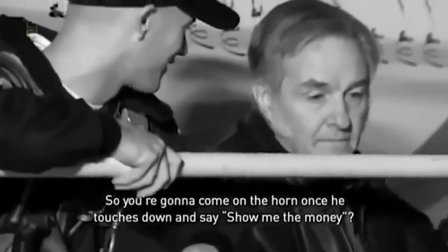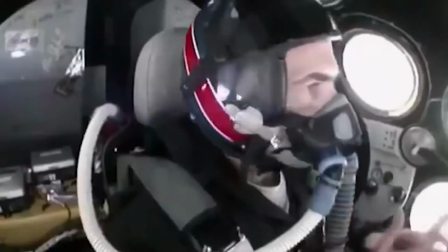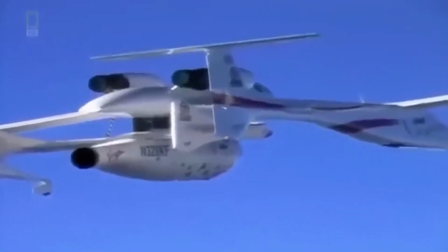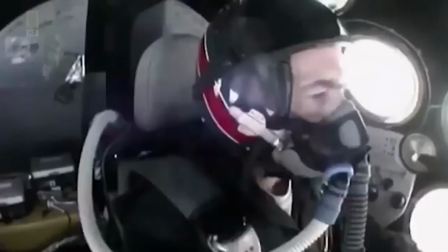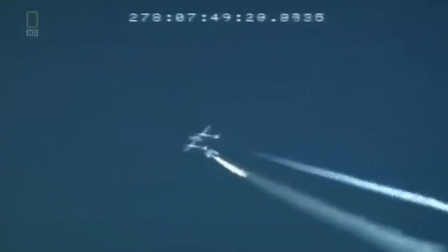So you're going to come on the horn after he touches down and say, "Show me the money," right? Coming in 10 seconds. Burt has designed a plane that can fly to the edge of the atmosphere, then drop its cargo. Release. Fire. Holy crap, that was close.